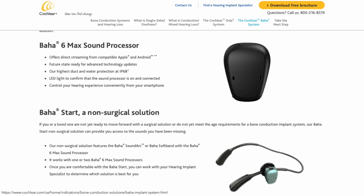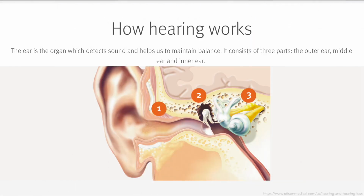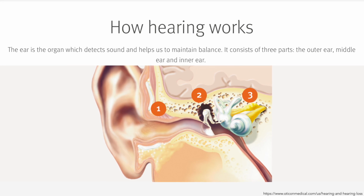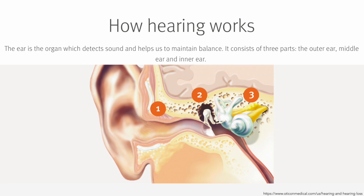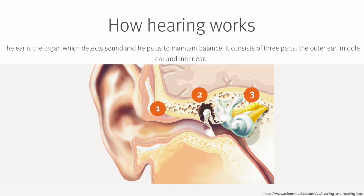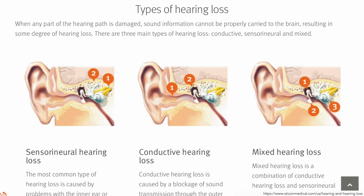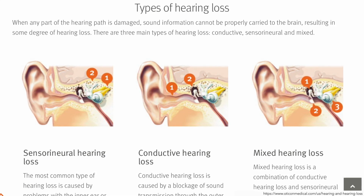It's used to treat conductive hearing loss, mixed hearing loss, and single-sided deafness. Conductive hearing loss is when sound cannot travel down into the ear canal normally. This can be caused by problems with the eardrum, middle ear cavity, the bones inside the ear, or a narrowing or absence of an ear canal. Mixed hearing loss is a combination of sensorineural and conductive hearing loss, and single-sided deafness is profound hearing loss on one side.